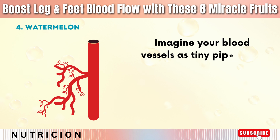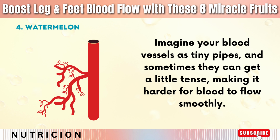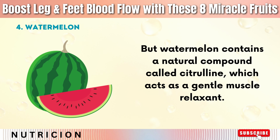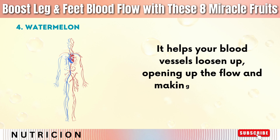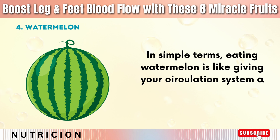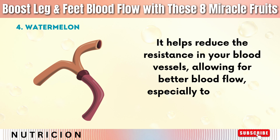Imagine your blood vessels as tiny pipes, and sometimes they can get a little tense, making it harder for blood to flow smoothly. But watermelon contains a natural compound called citrulline, which acts as a gentle muscle relaxant. It helps your blood vessels loosen up, opening up the flow, and making it easier for blood to pass through. In simple terms, eating watermelon is like giving your circulation system a spa day. It helps reduce the resistance in your blood vessels, allowing for better blood flow, especially to your legs and feet.